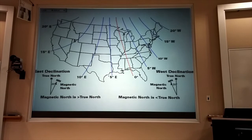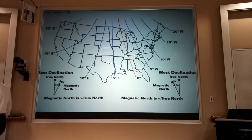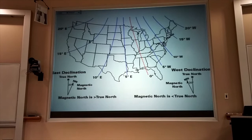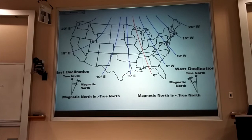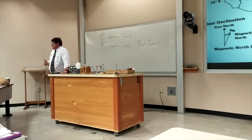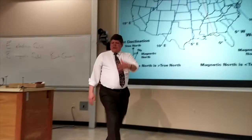Is there an explanation for why every 100,000 years the pole suddenly decides to flip? That is still not agreed upon science. There's a theory of what causes that field that has to do with the movement of charge underneath the surface of the Earth, the dynamo effect. But what causes the flip is not fully understood. We just see it in the geologic record.